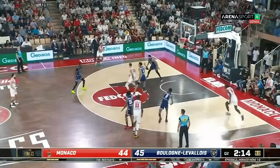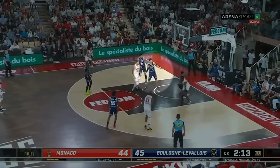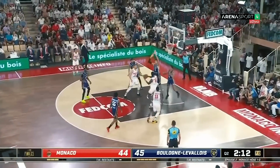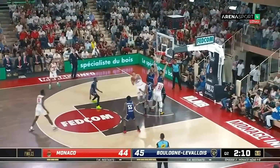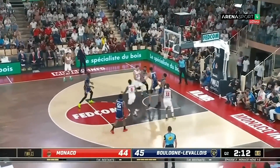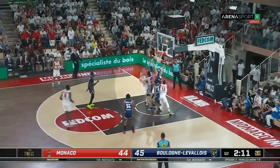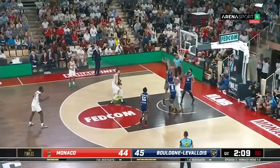But when the dump off is made to the cutter heading to the dunker spot, Wemby makes a great rotation to provide help and deter the first shot, and then blocks the second shot before drawing the foul on the rebound. Just looking at the amount of space that he's able to occupy and assert his presence is something that makes scoring the ball infinitely more complicated for the opposing team.